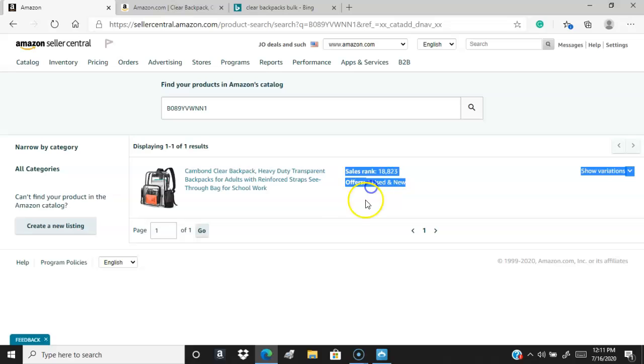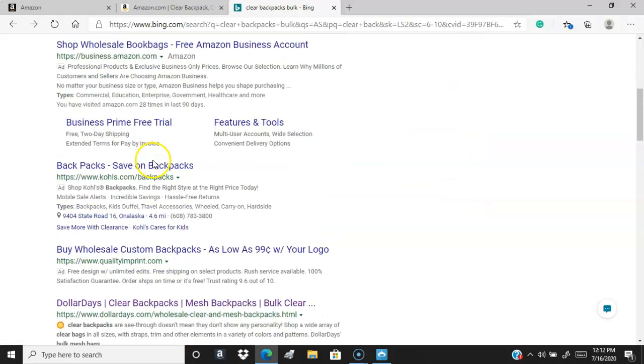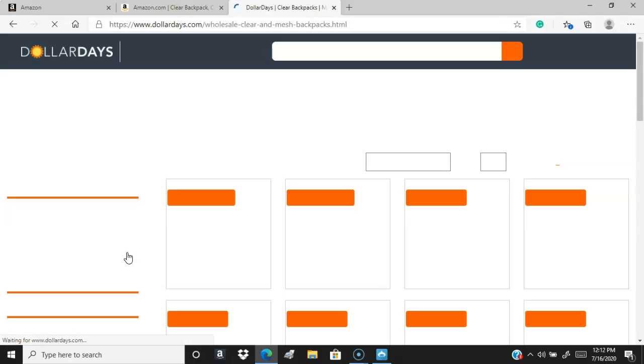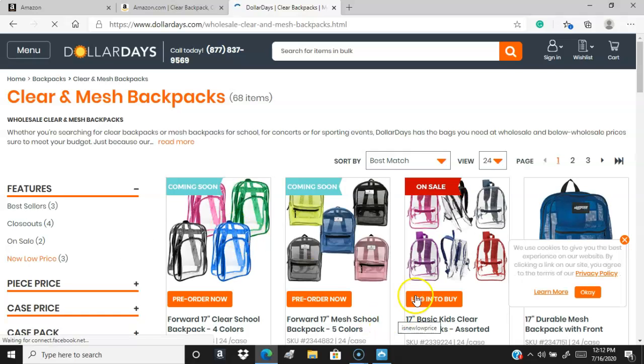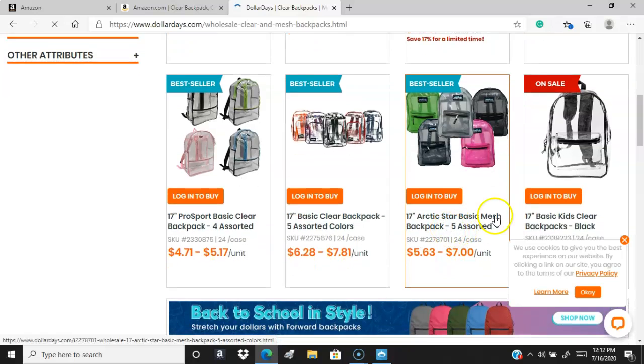Okay, so we can't sell this, so let's actually go here. We can actually go to Bing, clear backpack and bulk. So we see we got discount, and the best one for these guys are Dollar Days. Wow, so we can find something from the dollar store, and again we might have to just create a listing and then kind of piggyback off of those listings that are already there. So this is just a basic clear backpack for $7 a unit. These are pre-orders. Log in to buy.